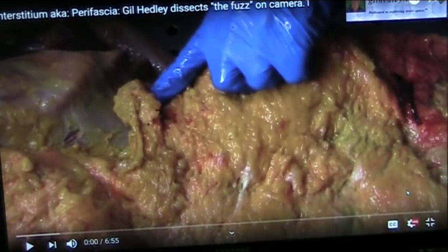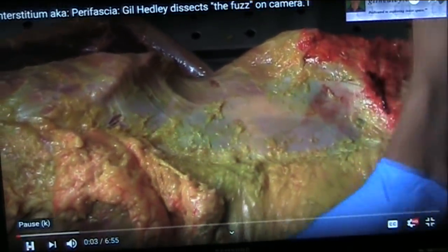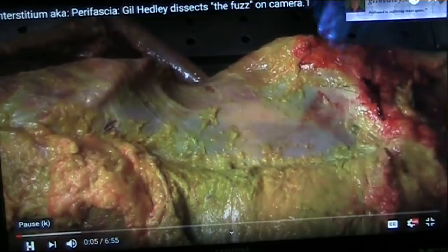All right, this is graphic, so this is 6 minutes, and he's going to be showing the different layers of membranes. Now watch. Here's belly wall number 3, not Mr. Gaffe, not Ray, but another form. I pre-dissected the superficial fascia, I flip it over, we're at the abdomen.